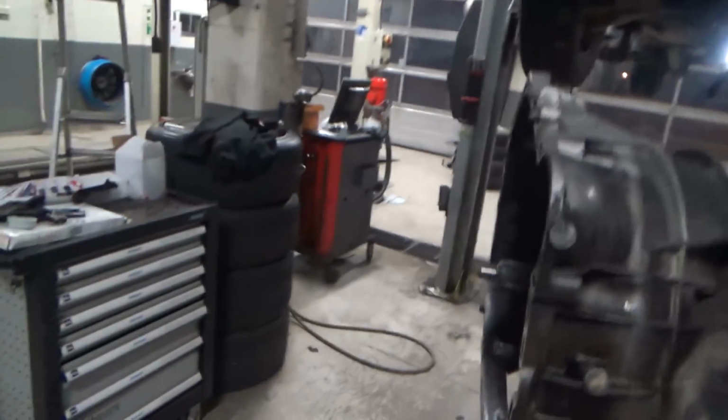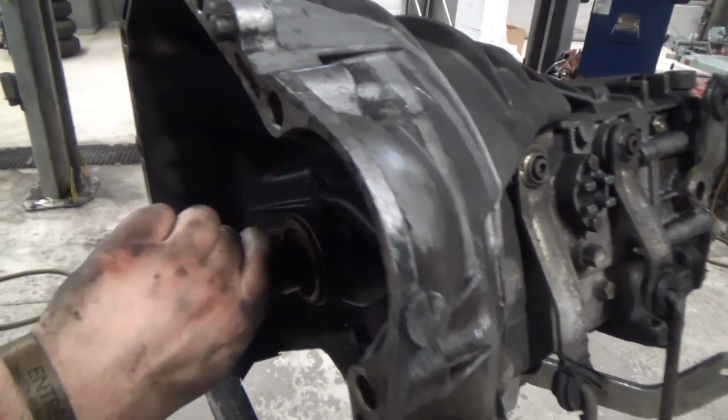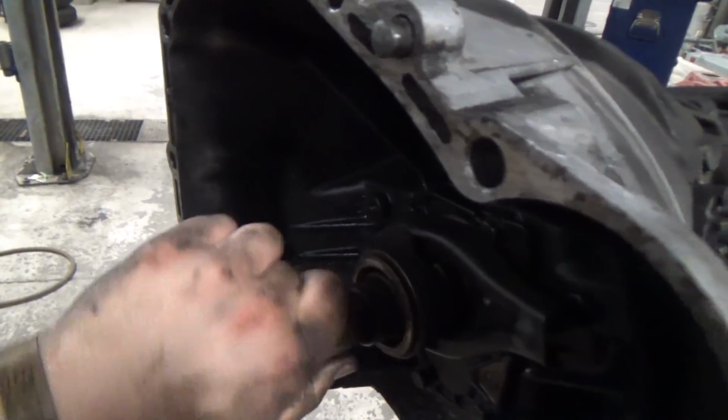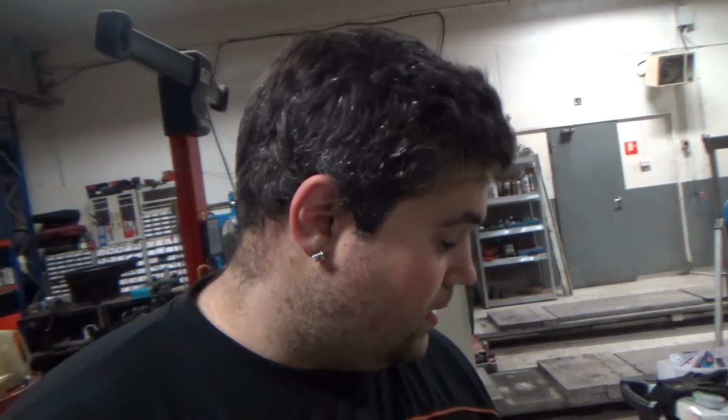The transmission is out, and it took about 20-25 minutes, so not a bad thing. And here it is, and as you can hear, there is something inside of that transmission that is not happy. Luckily it had the right input shaft, so the new ambulance transmission will just slip right in and bolt on, so yay me.